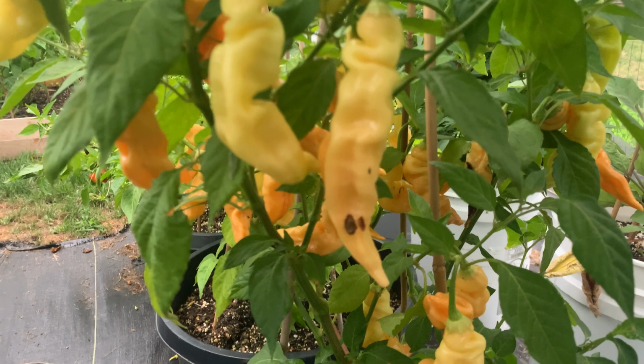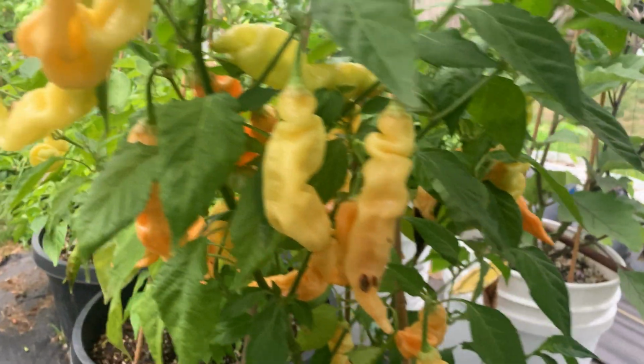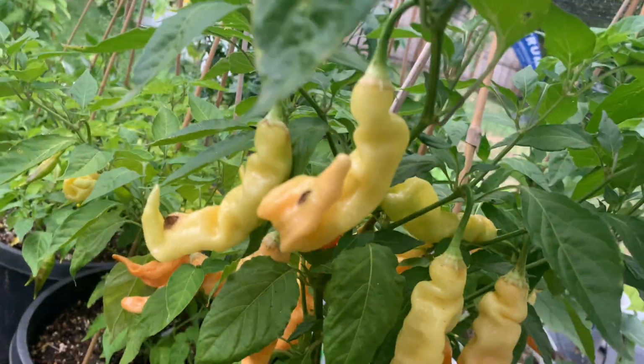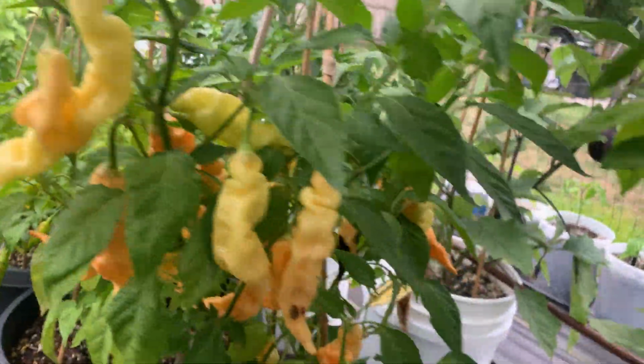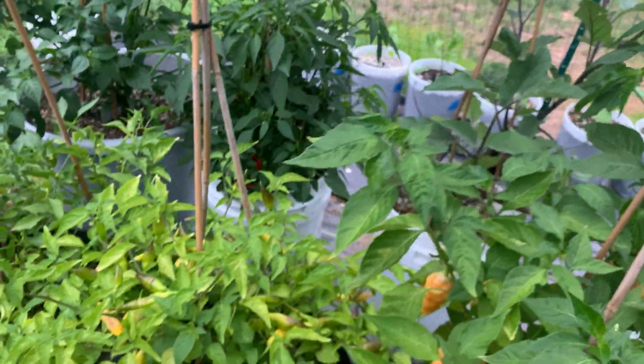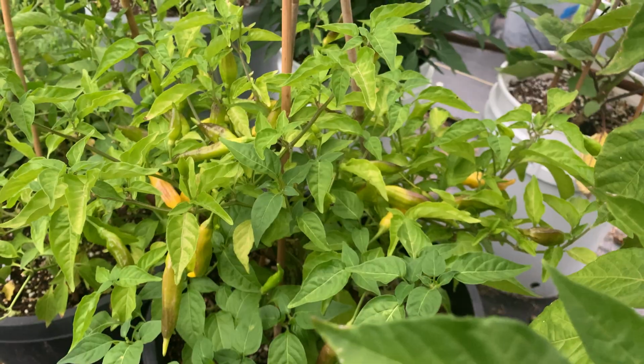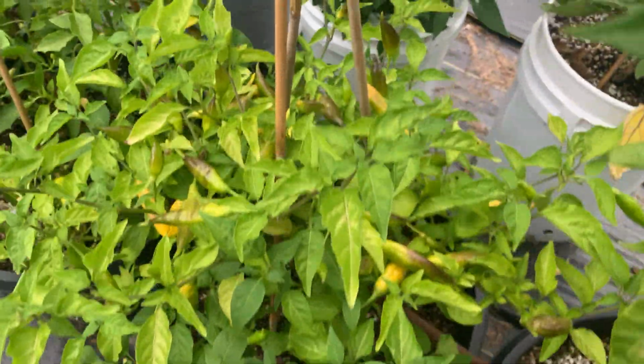I keep getting these little spots on these peppers. I don't know if that's from bugs or it doesn't look like blossom end rot to me. I don't know if somebody can give me a hand, help me figure out what's causing that. You know, everything's automated with my watering system, so it's consistent. They're not overwatered. Another lemon drop.